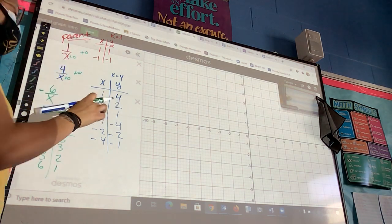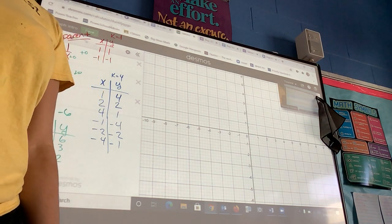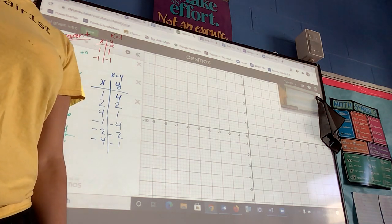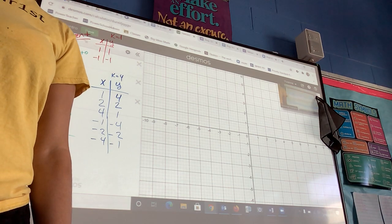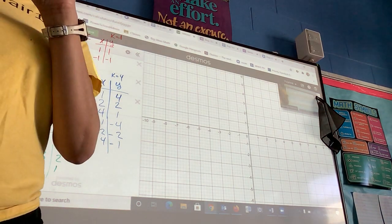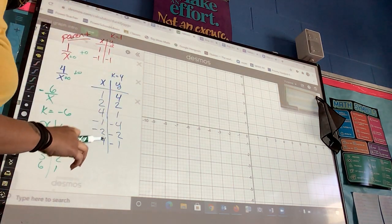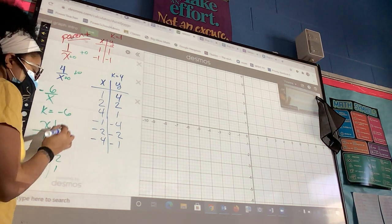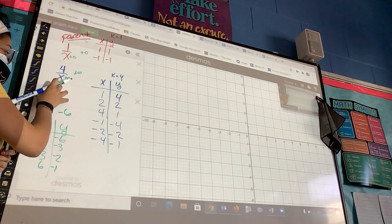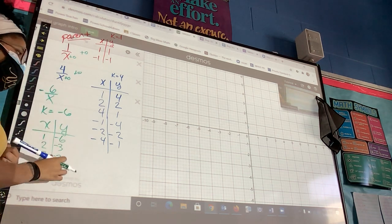However, that negative, right? When that a is negative, does that change your x or your y? Is that inside change or outside change? Was it inside the parentheses or outside the parentheses? Outside. Outside change always affects my y. So that negative is only going to affect my y. So whenever you have a negative for a rational function, do all the values for the positive, and then apply that negative to the y's.